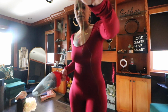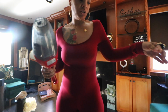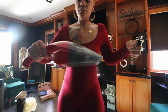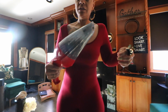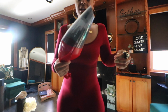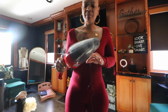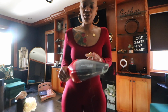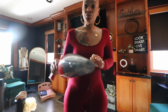And this really does pick up. It sucked up a lot of the hair where I didn't have to bend down and pick it up. So I like this little Dirt Devil, and it's way better than the other one that we had because you can't overcharge the battery like the other one. I think we had a Shark vacuum, and any Shark product for that matter, you just have to be really careful with, because you can easily overcharge the battery. But I've had this for a little minute now, and it works really good.